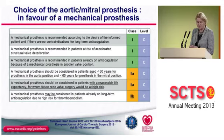A mechanical prosthesis should be considered in patients with a reasonable life expectancy for whom future redo valve surgery would be at high risk. These used to be two separate recommendations in the previous guidelines, but of course you need a reasonable life expectancy in order to have a future redo valve surgery anyway. Finally, and this is a change in a class indication, a mechanical prosthesis may be considered in patients already on long-term anticoagulation due to high risk of thromboembolism, for example, atrial fibrillation. This used to be a 2A recommendation, and it's now a 2B.